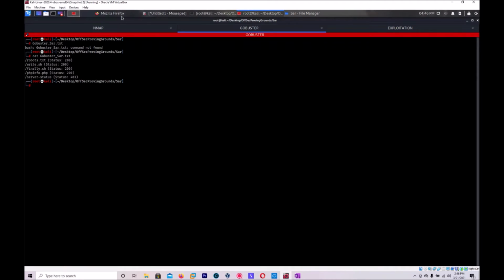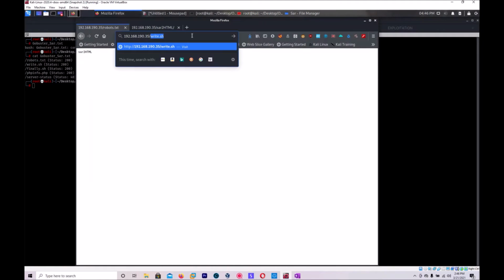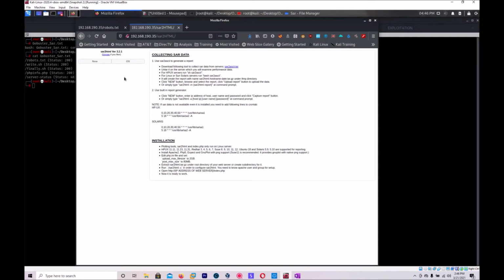So let's begin with robots.txt, which is what we have here. And it looks like this brings us to the sar2HTML path. We have this tab open, which shows what this is, sar2HTML. We have version 3.2.1.